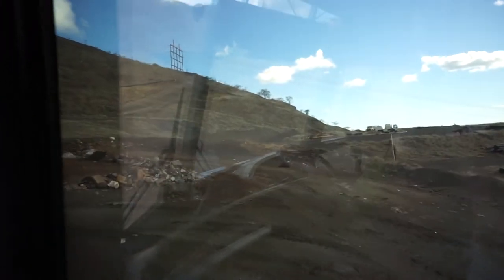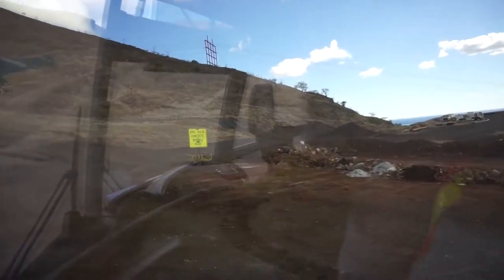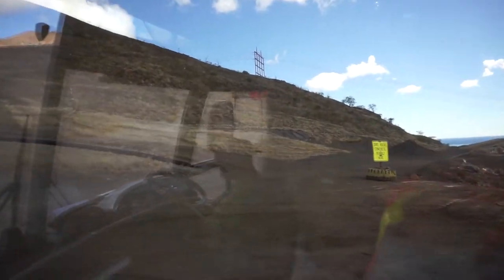On the right is the homeowner drop-off area. This is where the public comes to drop off their waste. As you can see from the pile, it's mostly dirt, rock, bricks, ceramic, tile, things like that.